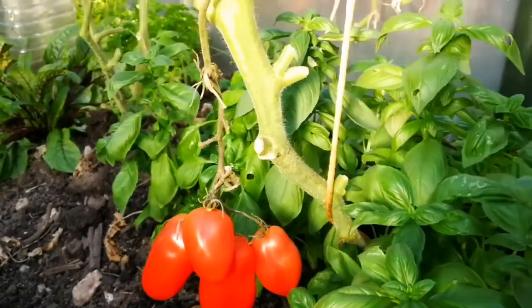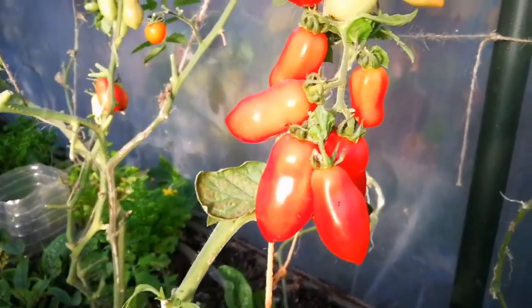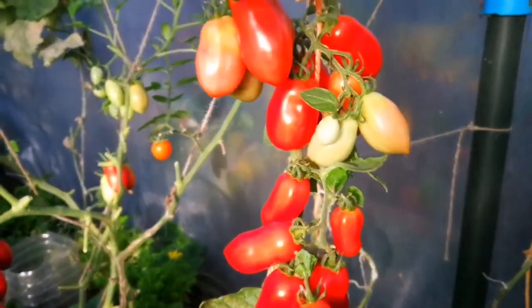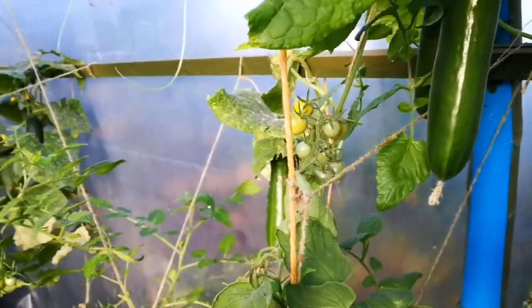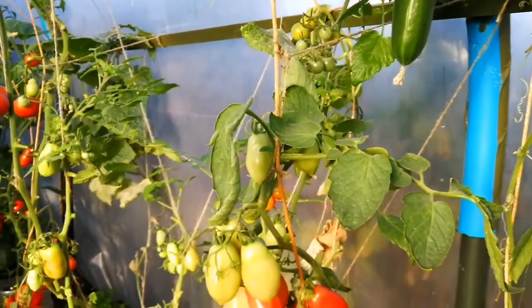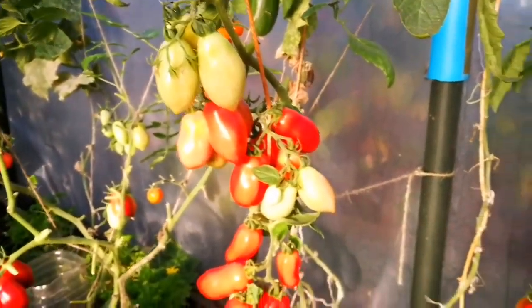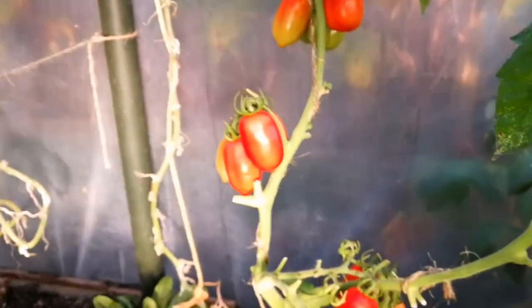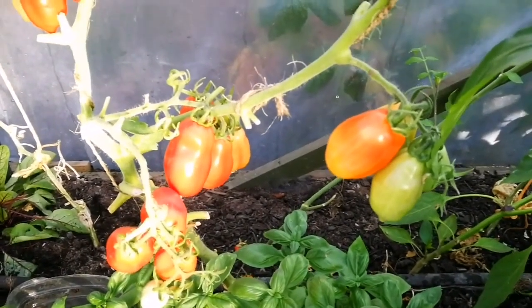So Marzano tomato is one of the best tomatoes I've ever grown. Every year it gives a heavy crop of dense tomatoes suitable for breakfast sandwiches, because they're not very juicy and watery. They give the best ingredient for sandwiches. You can carry them without getting wet, soggy bread.